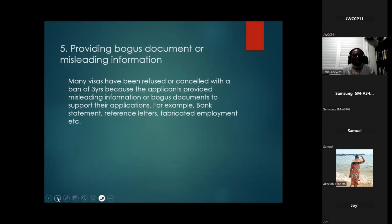And also, don't provide bogus documents or misleading information. If you had a refusal before to any country, declare it. They won't crucify you for that. But if you fail to declare it, they will find out and they will flag PIC 4020, so that you have misled the department, and that attracts a ban. There's no way you want to argue it. Although people say, if you have genuine reasons, maybe it was an honest mistake.